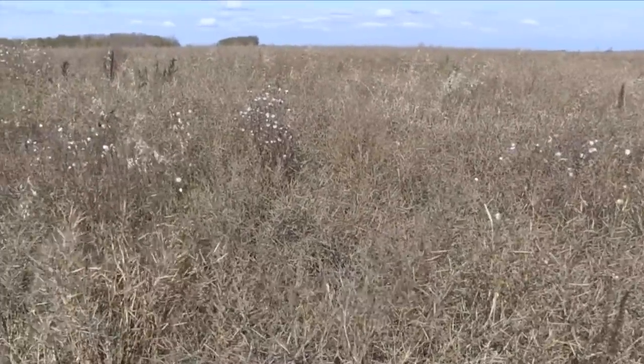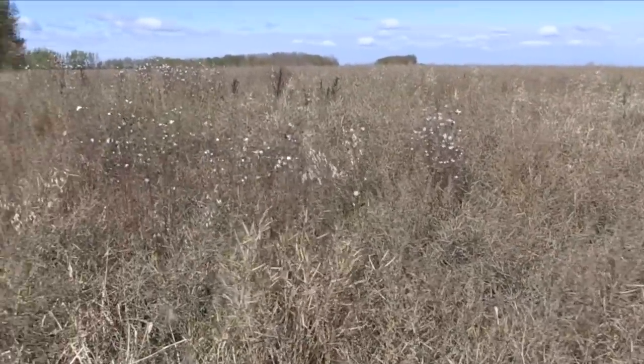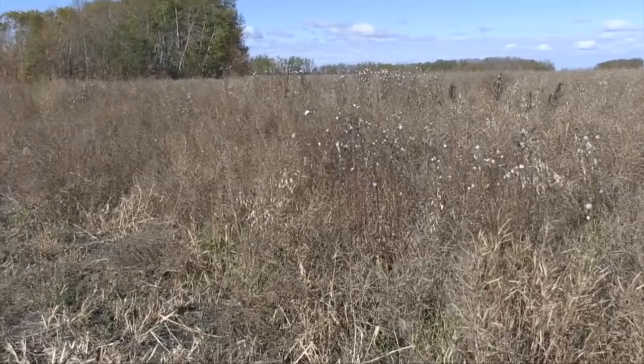I just take a good look at the field, see is there any green growth yet in it. How long has it been standing? Has it had any pre-harvest applications to it? Just deciding if it's ready to cut. Are you going to be able to cut the whole thing, or do you maybe have to leave patches out when you're cutting something like this?